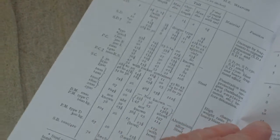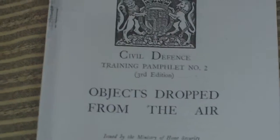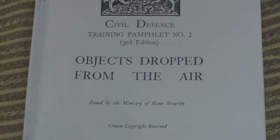German flame bombs, a rocket used by Royal Observer Corps. This is the German flame bomb. An appendix, general survey of German HE weapons, survey of German small arms ammunition. On enemy missiles and abbreviations. Yeah, a really good publication if you need the munitions. Civil Defense Training Pamphlet No. 2, Objects Dropped from the Air, 1944 edition.